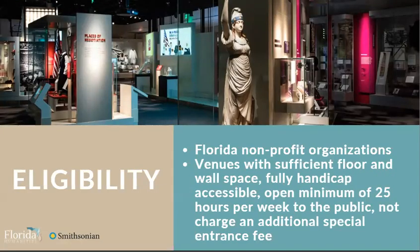Florida organizations registered for nonprofit purposes, including museums, historical societies, historic preservation groups, and Main Street organizations, are eligible to apply. Applicants must have a secured venue with sufficient floor space to cover 200 square feet for physical elements and 100 running feet of wall space for wall-mounted panels.